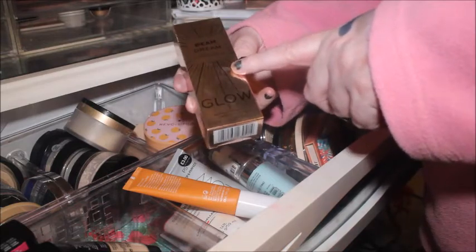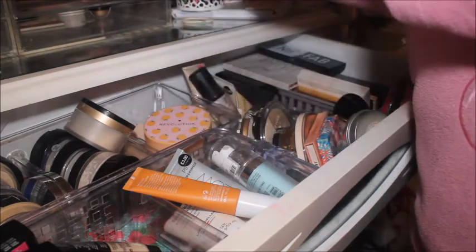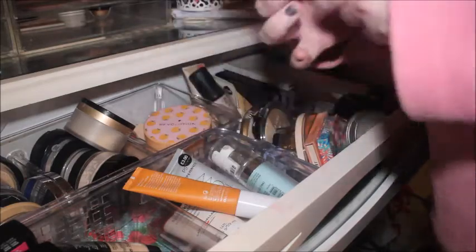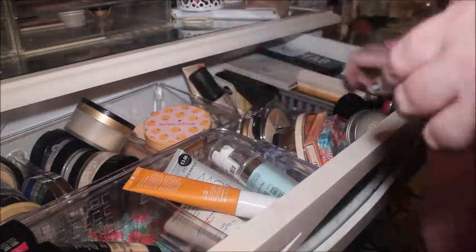So it's the Dream Beam, let's start again. Beam Dream Glow Primer. So we're going to choose that. No, nothing else for primers.